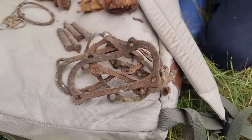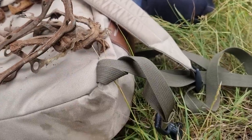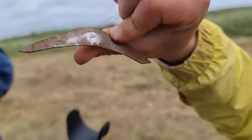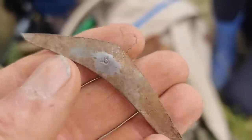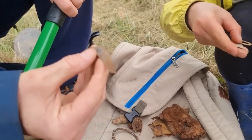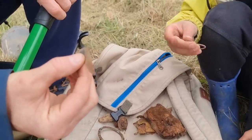Dad, I think I found something written on it. It says 4-6. Oh yeah, so you have. And there's another little find there George has had, and it's got in there 4-6. Well, that's 1946. Isn't that an interesting little thing? Yeah, it's cool. I don't know whether that's been clipped or something, but 46, yeah, it's got the date there, hasn't it? Yeah, it's like one of those little throwing knives.